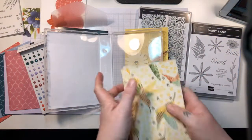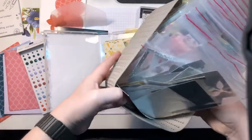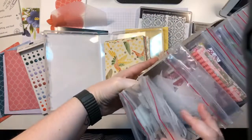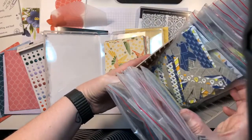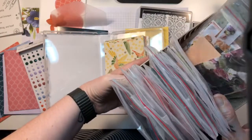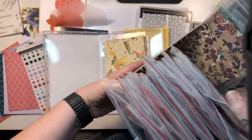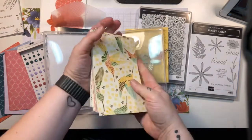Usually I keep my scraps in a little basket, just by Ziploc bag, and in alphabetical order because I'm a nerd like that. But I still love this, but I thought for the annual catalog DSP, it needs a special spot. So I'm going to keep them in these. So thank you, Kylie Bertucci.